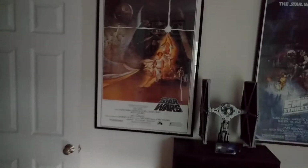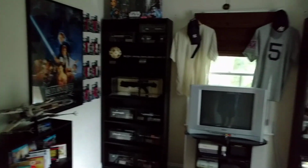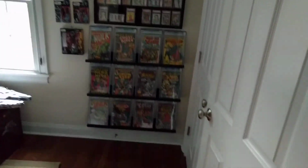And that's it. So it's a small room, and I can only do so much with it. But this is the latest and greatest layout for my collectibles room. And this actually is my son's room eventually. So I'm doing this all for him. Take a step back and take a look.